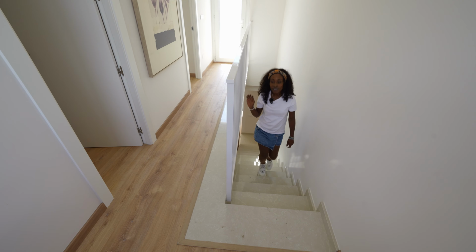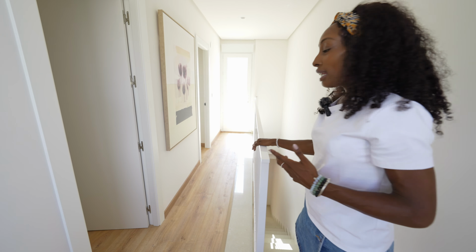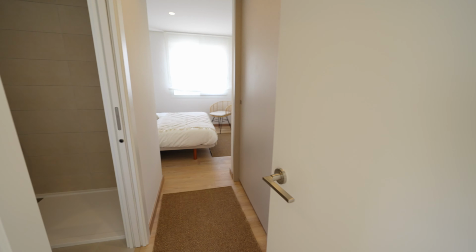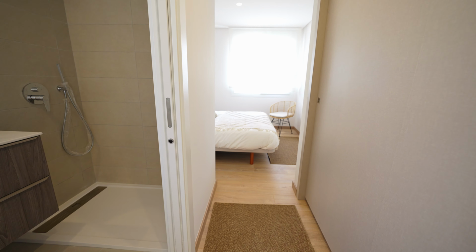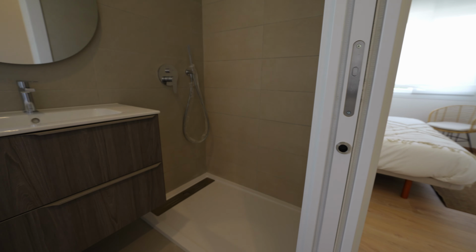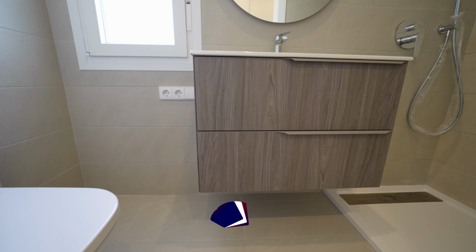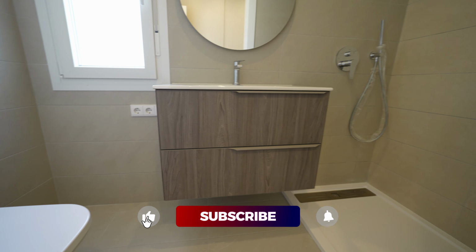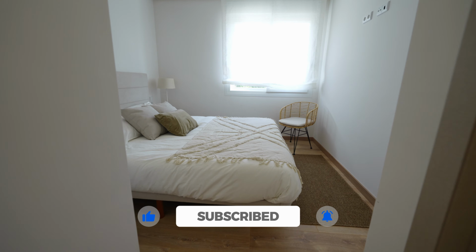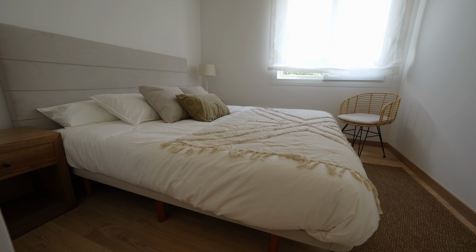Coming up to the first floor, again I have this light and brightness that is illuminating the hallway. I'm now going to take you to the second bedroom. This bedroom gives you a really nice feel with the ensuite bathroom on one side as you enter, which is fully equipped. You also then have, adjacent to the bathroom, your wall of integrated wardrobes, and then it leads to the actual bedroom space, which is 15 square meters.